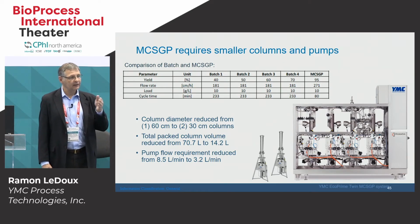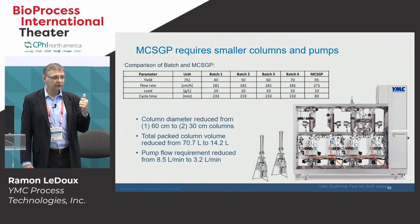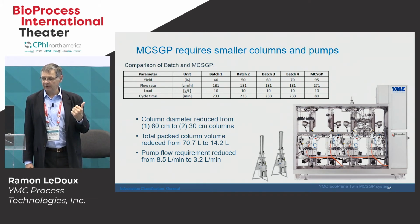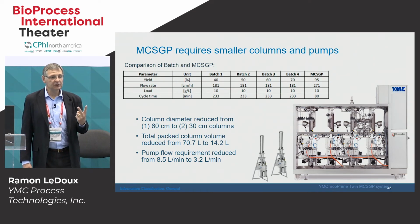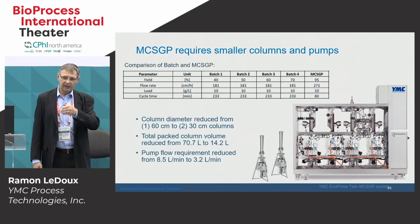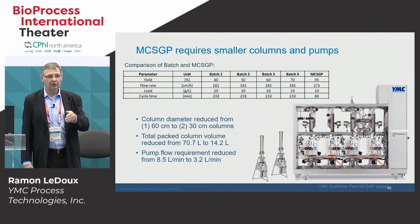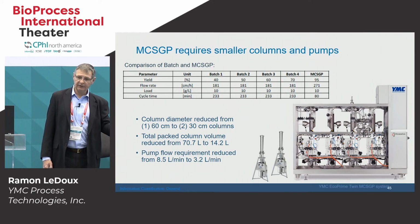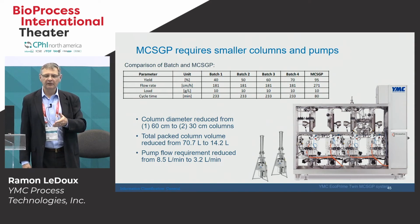So at the end of the day, our process went from a 60 centimeter column down to a 30 centimeter column, and total media usage, so this is a reverse phase C18 material, went from 70.7 liters on a single column to 2 columns, each packed with 7.1 liters of resin. Again, the value there, in addition to the column packing, is that the equipment supporting the process is also smaller. So a volumetric flow rate of 8.5 liters a minute on the previous batch process now translates down to a 3.5 liter system.